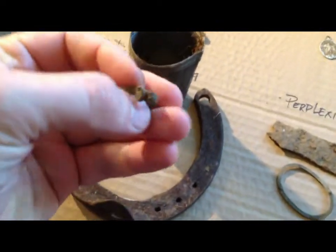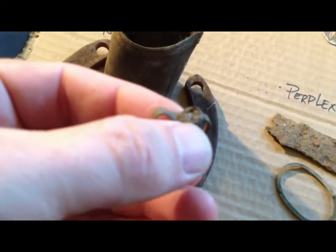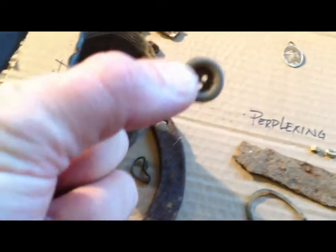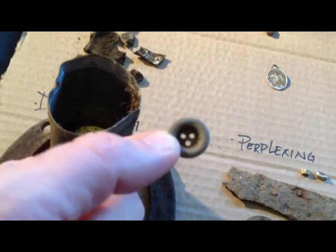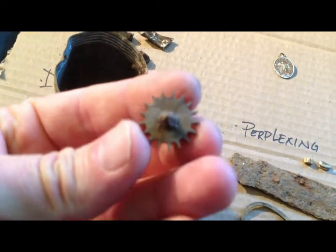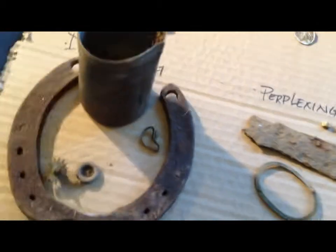This is the ring that I found as I was closing up shop today. Nothing in the middle there. Looks like a button, three holes, countersunk. Anybody know where this one came from? Really nice little cog. I don't know. It's in like perfect condition. I think it's brass. Military.